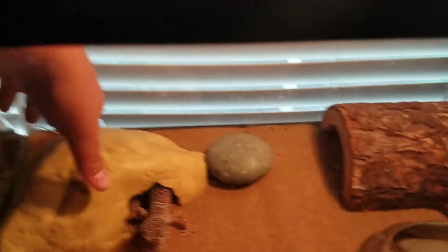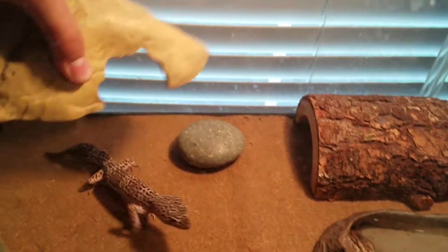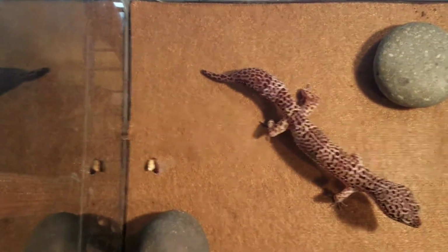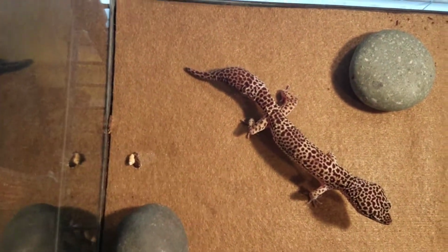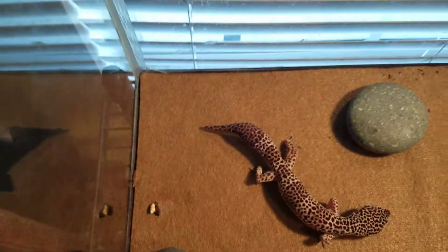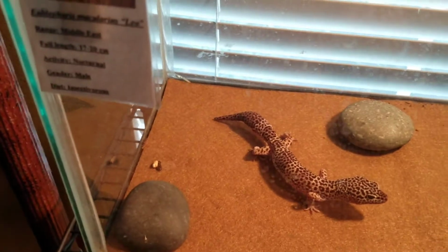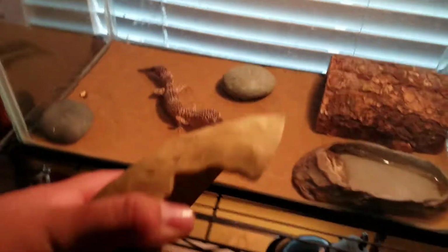I mean, the coolest feature is that he has a regrown tail. So yeah, that's his regrown tail. If you've never seen a leopard gecko with a regrown tail, there you go. I don't know how he lost his tail. I got him with that, so that's a question that I want answered too. But that's about it for him. I'll put his hide back after the video.